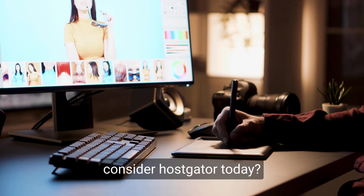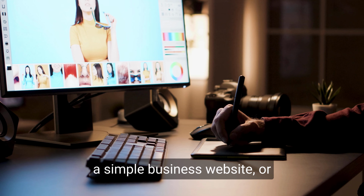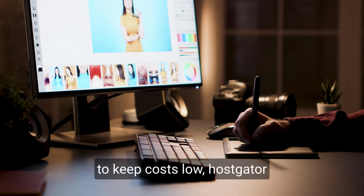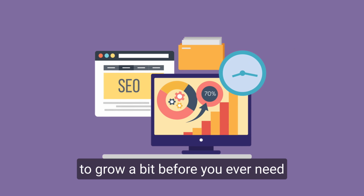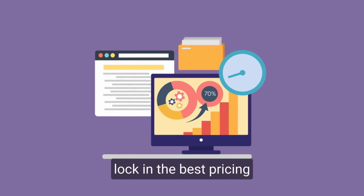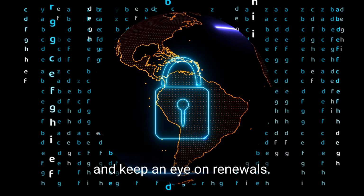So who should actually consider HostGator today? If you're launching a blog, a simple business website, or you're just starting out and want to keep costs low, HostGator still gives you solid value. You'll get enough resources to grow a bit before you ever need to think about switching. Just make sure to watch for upsells, lock in the best pricing by choosing a longer plan up front, and keep an eye on renewals.